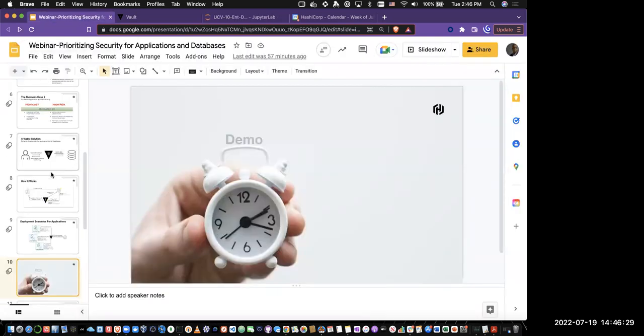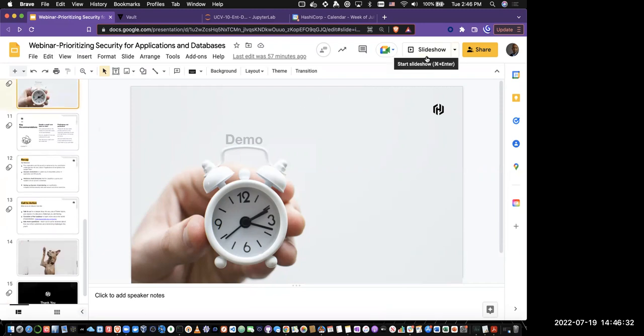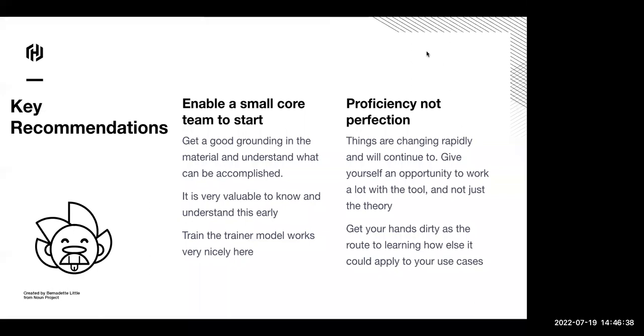So just quickly wrapping up here, if I might. Key recommendations here are really, think about trying this yourself by enabling a small core team to start, right? There's not much material here that you need to read and understand to know how to do this. And we would be happy to help you train the person who's going to train others. Think about proficiency, not perfection. It's not a race to being the best. This is really about getting your hands dirty, working with Vault, getting to know it really, really well.